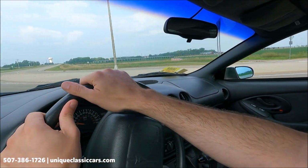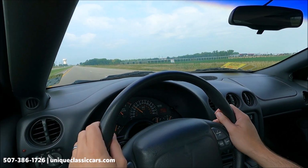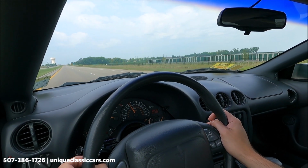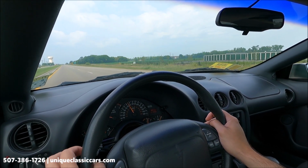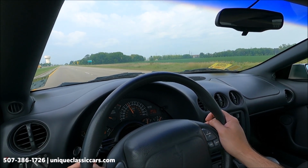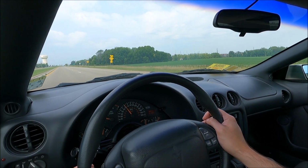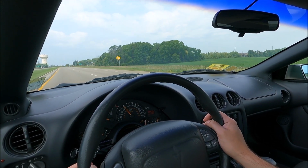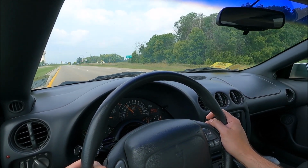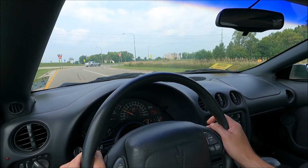Corners, well, does not lean much in the corners. Acceleration is very good, as you would expect. Cruise control is working well. Brakes also work very well. The beginning of the style of this Firebird, right around the mid-90s. Very good looking car.